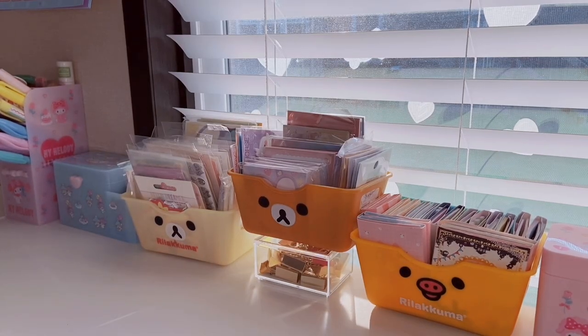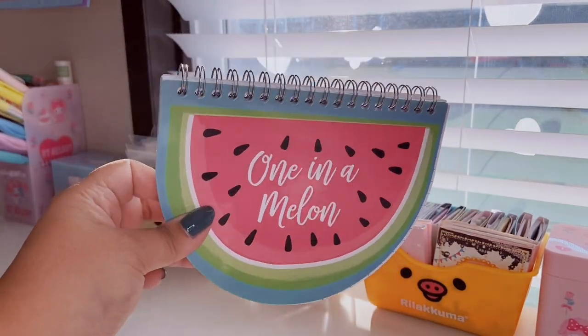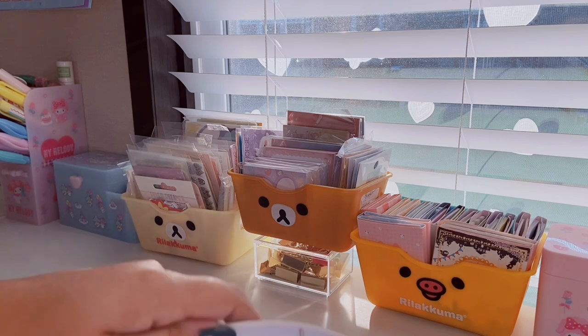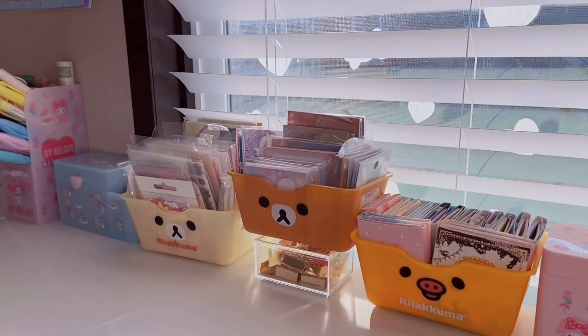And I also picked up this one in a melon little notebook. It's so cute. It's a little pink watermelon. They also had the peach. I think it was a lime, if I'm correct. I don't remember, but I only got the watermelon one. It's just a little lined notebook, which is really adorable.